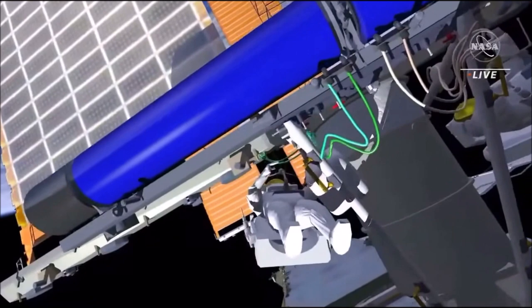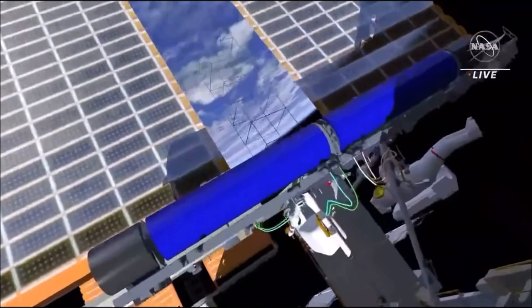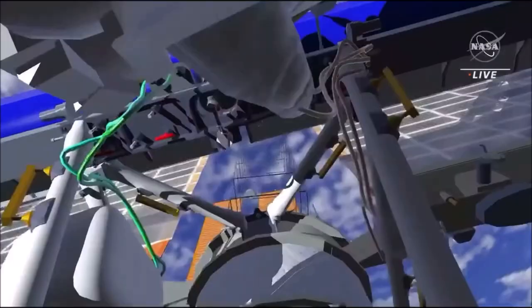At this point, EV-2 will move to a deployment viewing position, and EV-1 will release the final two bolts restraining iROSA in the undeployed position. iROSA will deploy over the next 6 to 10 minutes, and once complete, EV-1 will release two bolts that allow the iROSA blankets to become tensioned.